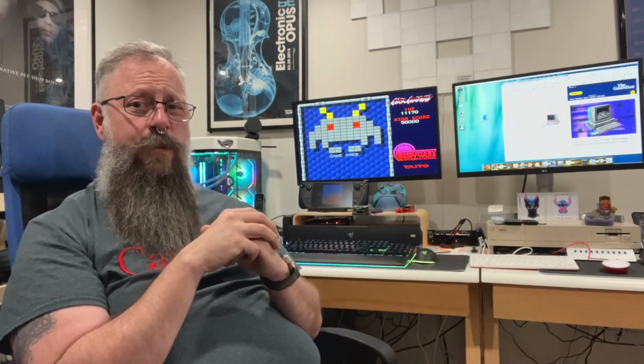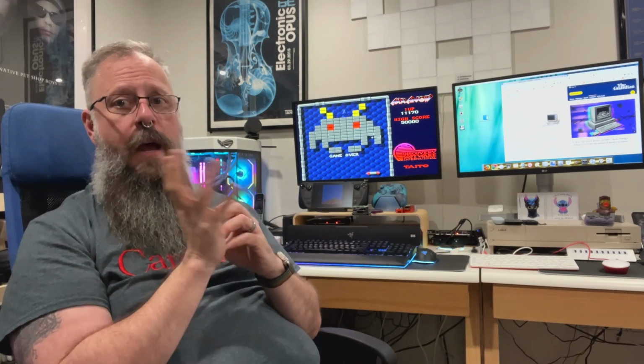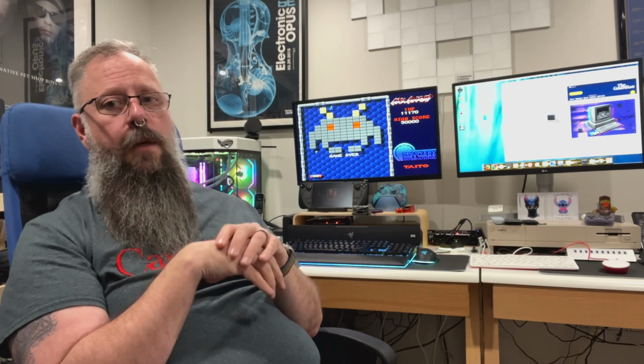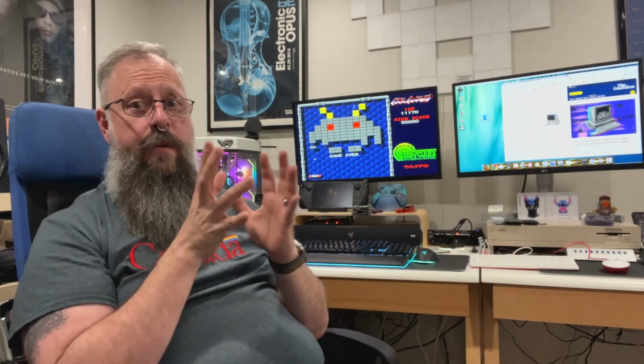Memory-wise, the 1000 came with 256. They nearly went 128, but really to do anything on the Amiga, you really need 512K, so half a meg. To really do something with an Amiga, you really need 1 meg of memory. So in the front door here, I've got a memory upgrade.